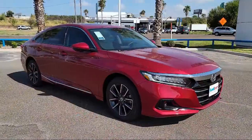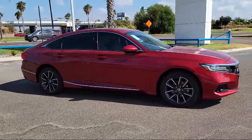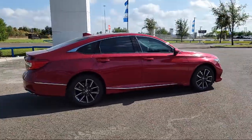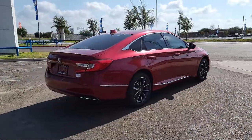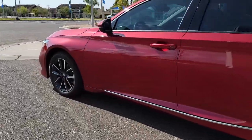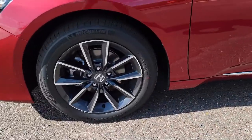And here's a look at another one of our great vehicles from our inventory. It comes equipped with Apple CarPlay and Android Auto, split fold-down rear seat, leather-wrapped steering wheel, heated door mirrors, Sirius XM satellite radio, alloy wheels, heated front seats, dual front side impact airbags, steering wheel controls, lane departure warning system.